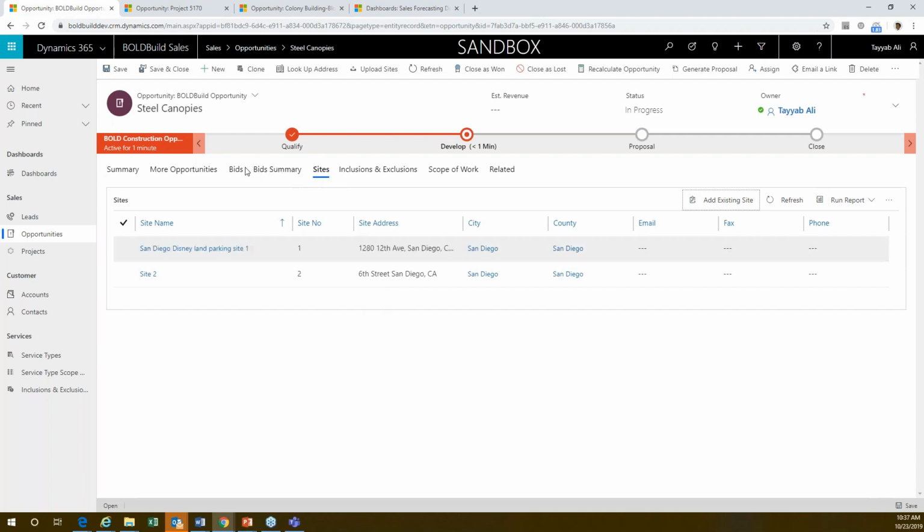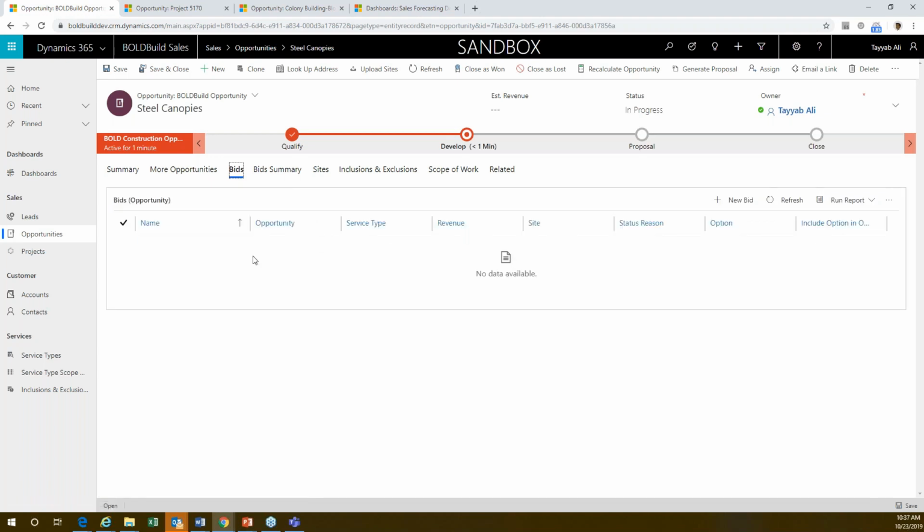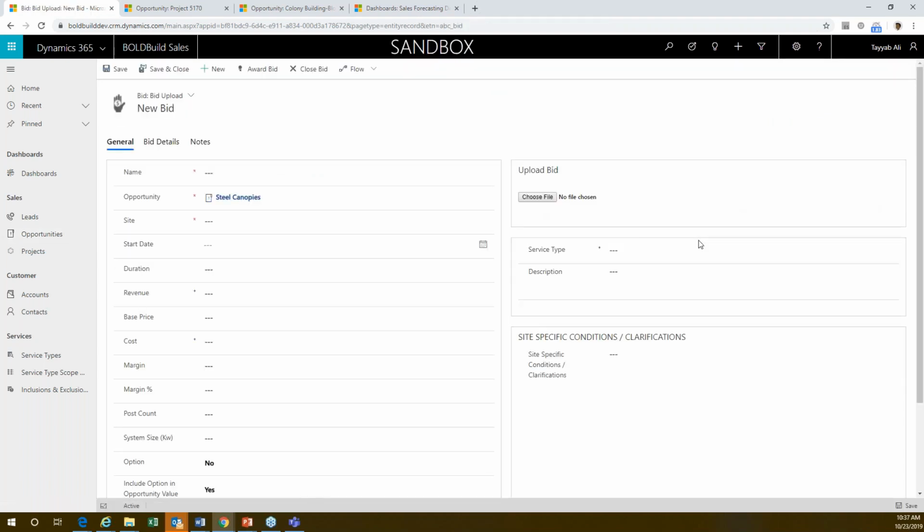So I do that, and then my estimator comes in and says, okay, we want to create a new bid for this. Now this is where BOLDBuild adds that functionality of collaboration between sales and estimation. There are multiple ways to do it. One is that we have some apps that we have built for our customers.